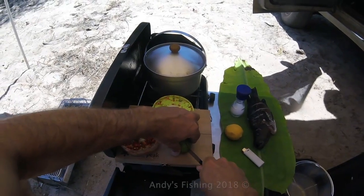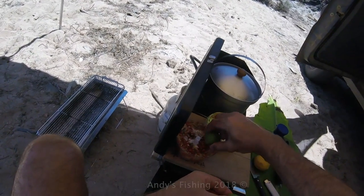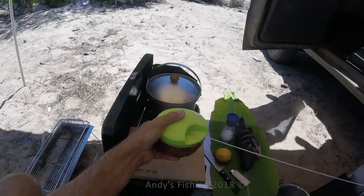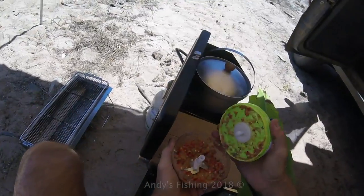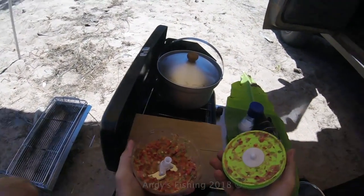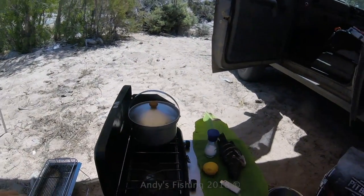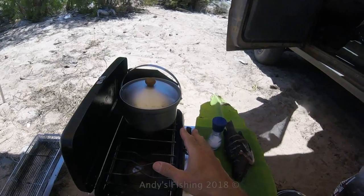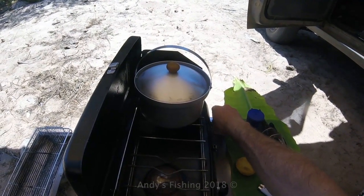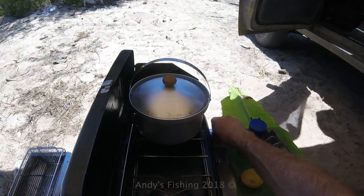Cut our lime. There we go. Beautiful. Lime gives it a really nice tropical flavour. Oh, that smells good. That's going to be yummy on that fish. Oh, that's the rice ready. Well, that's only 10 minutes cooking. Now 10 minutes resting. But we'll turn that off. You can hear it. It's just whistling still. So I'll turn that off.